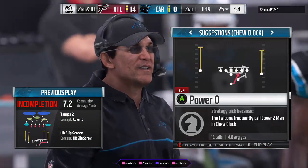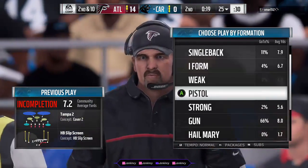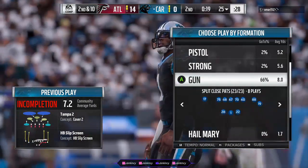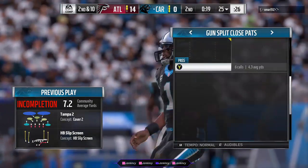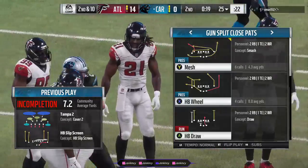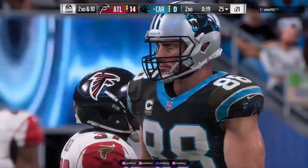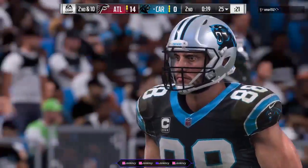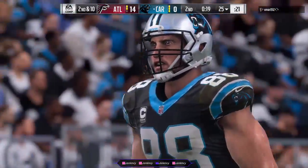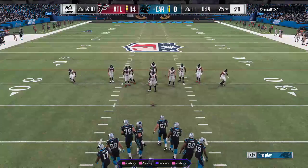They've come after them. They've sat back. I think that's what you need to do to keep an offense guessing. And they certainly have kept them on their toes. That's why they haven't had much success on the scoreboard. Second down now after the incompletion.